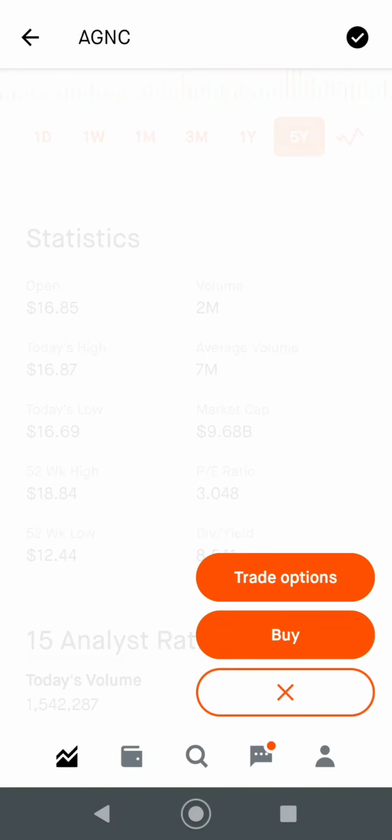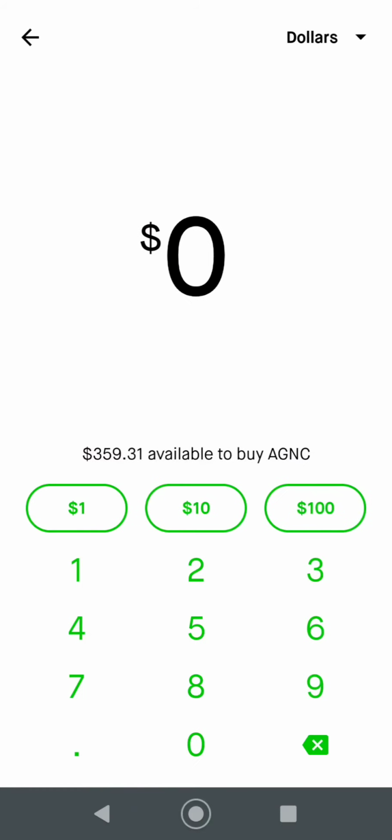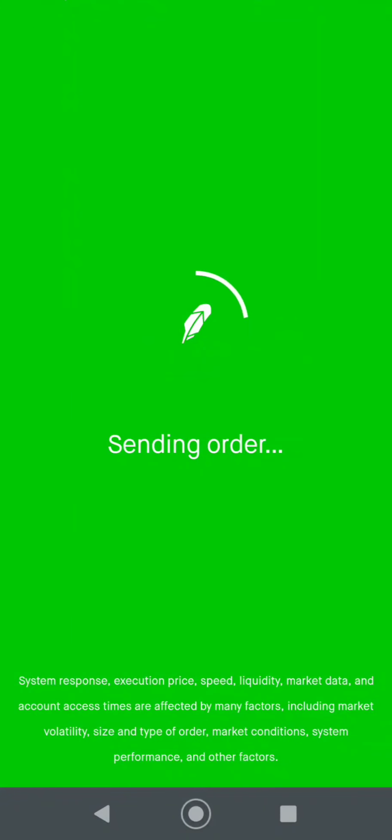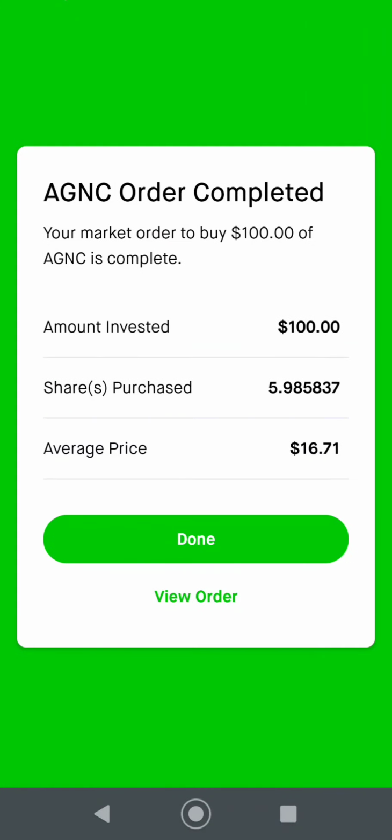So I'm going to trade. I'm going to buy $100 worth of this company. I'm going to swipe up. Robinhood market order. It's sending the order. It's thinking about it. All right, we've got it.